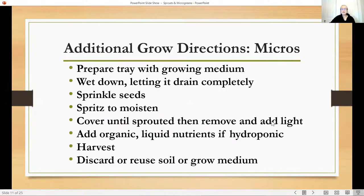Next, these are the additional things that you might need or that you will need for growing microgreens. When you set up your tray, you prepare it with your growing medium. Then you wet down that growing medium and let it drain completely. We'll talk about different types of growing mediums, whether it's pure hydroponic on a screen or whether it's matting or various things. We'll look at those. Then you sprinkle your seeds again. Then you spritz your seeds to moisten it.